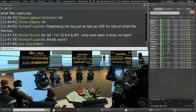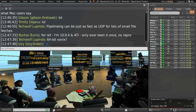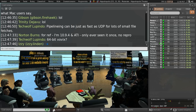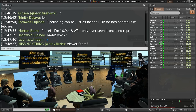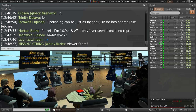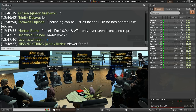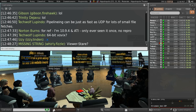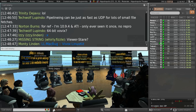That reminds me, though, there is a batch of other voice fixes coming out. Aura is doing a version. It's in QA now. No, it's not Viewer Stare. This is a different one, although it may be merged with Viewer Stare. Fixes inside a viewer or a new kit? This is viewer changes. There are some problems with how we clean up sessions that shut down and a couple other things.